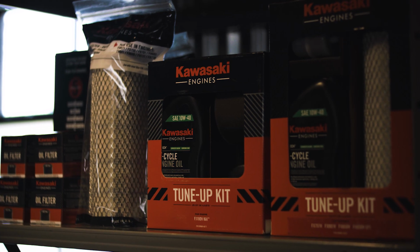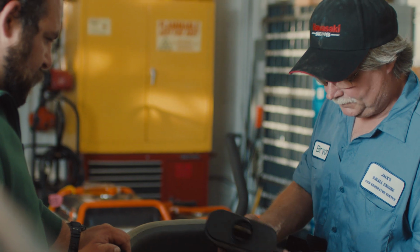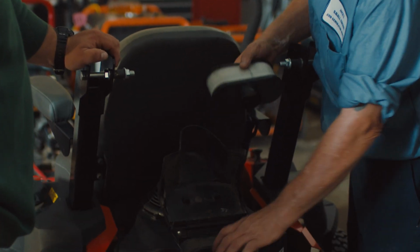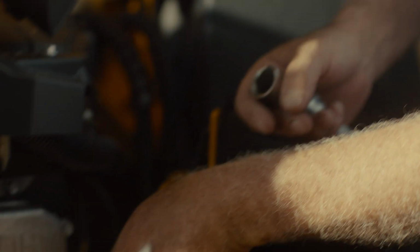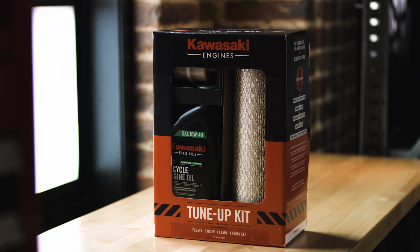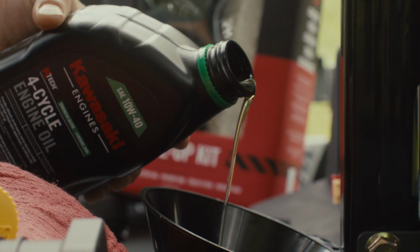The range of products under Kawasaki Genuine Parts are from tune-up kits to maintenance items such as air filters and oil filters and fuel filters, all the way to replacement items such as coils and starters and gaskets. Kawasaki Genuine Parts tune-up kits offer a wide range of do-it-yourself maintenance items. They contain oil filters, air filters, fuel filters, spark plugs, and oil.